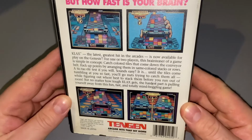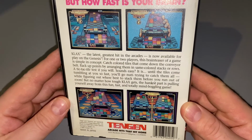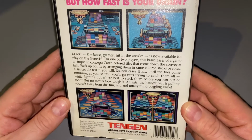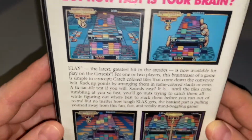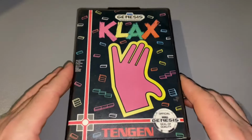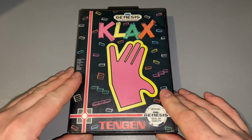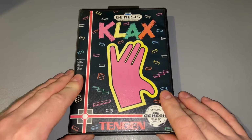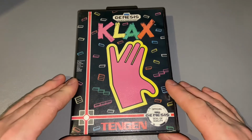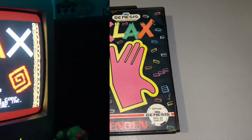It's just got that very funky 90s feel to it. I have played Klax in the past and I've enjoyed it. It just gets hard very, very quickly on this game. And as you can see, it's really nice and colourful. But yeah, I'm really happy with that. He sent me some other games as well, but I'm just showing this one off today because it's in the haul. I might show the other ones off at some other times, but yeah, thank you for that. And that is my retro haul.